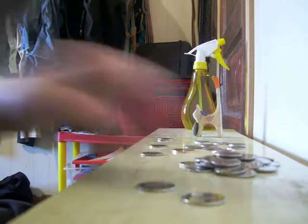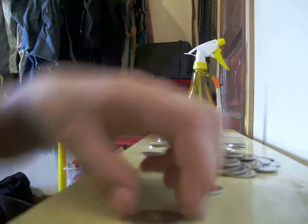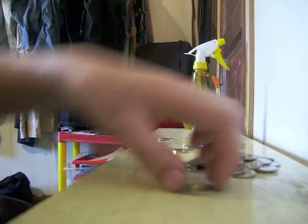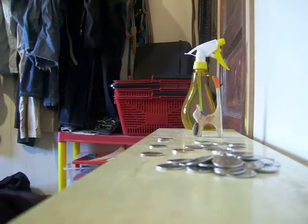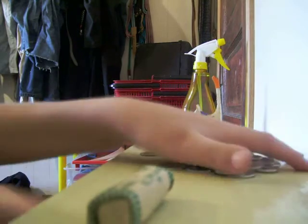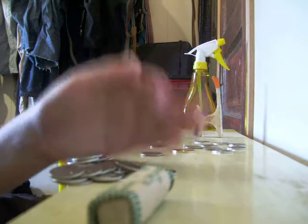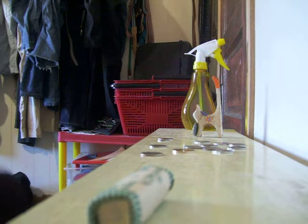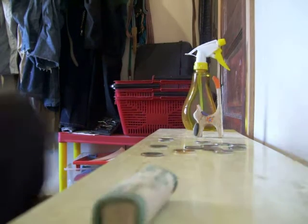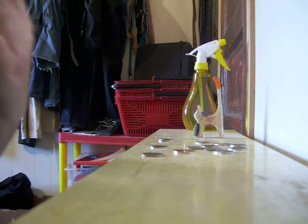And now there's three more left, and I don't think there's six left this time. No, they are not. 2007, 1993, 2012. Moving on to the dimes. The quarters are worth it, like I said, moving on to the dimes.